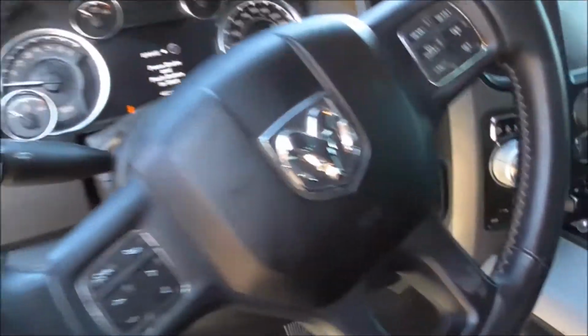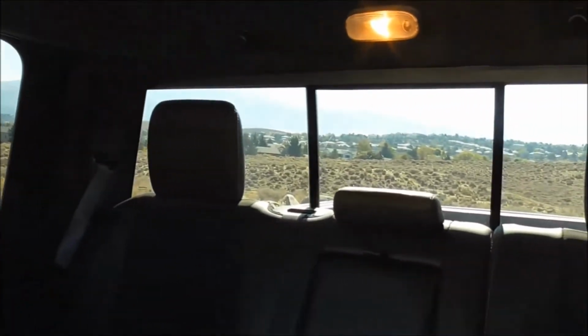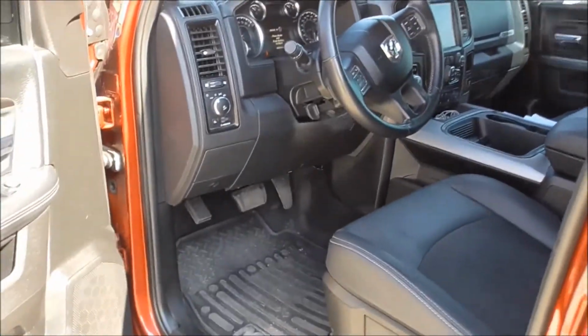Like I said, it does have every option that a Rebel would have come with from the factory, I believe, except for the sunroof. If that is incorrect, or if you see something that yours has that mine doesn't, if you have a Rebel, let me know. Just interested to learn more than anything.